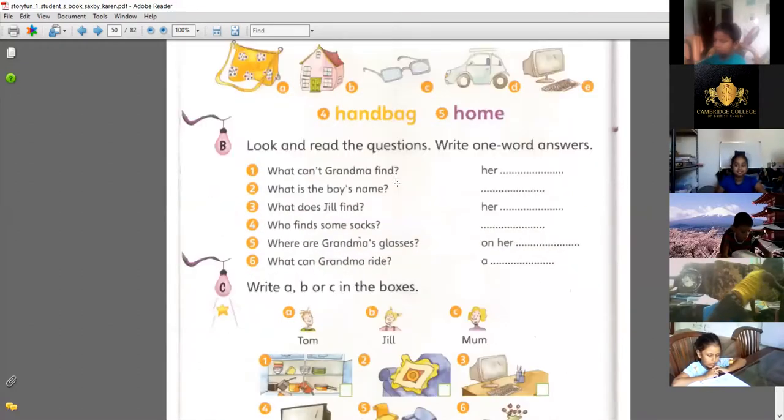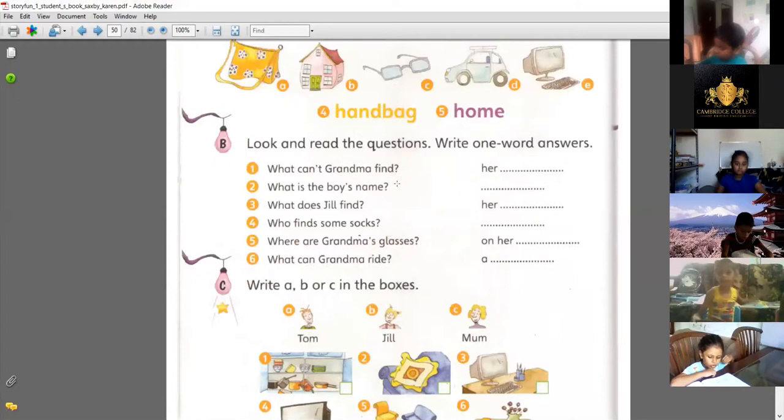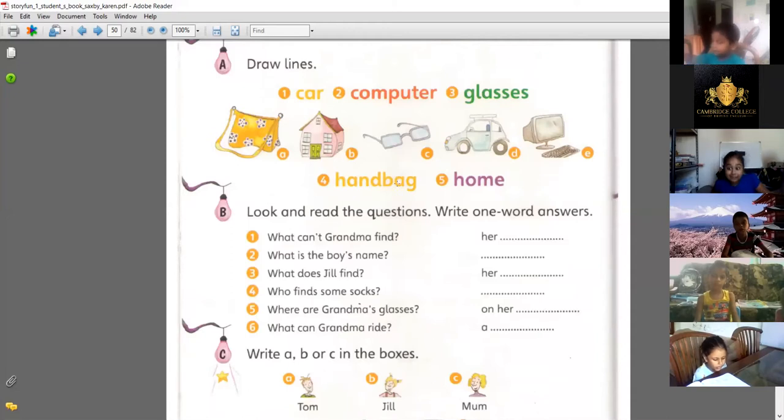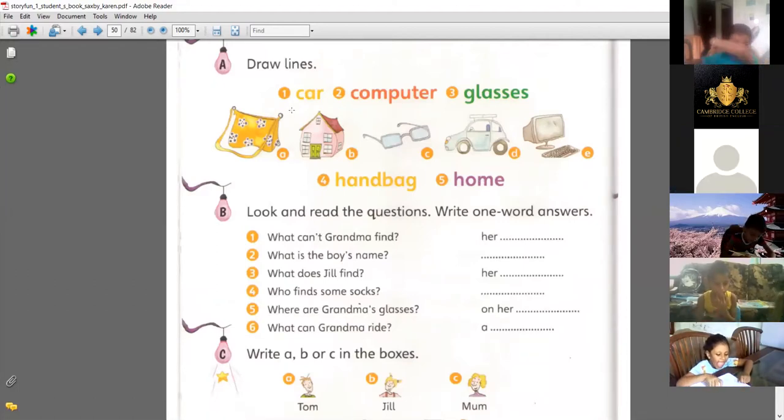So here they have given you a few activities regarding the lesson that we did, Grandma's Glasses. So first of all, you want to draw lines to match the pictures with the words. You can see the words here, 1, 2, 3, 4, and 5. They have given it under numbers. 1, C-A-R, car. Number 2, computer. Number 3, glasses. Number 4, handbag. And number 5, home. So these are the words that they have given you.